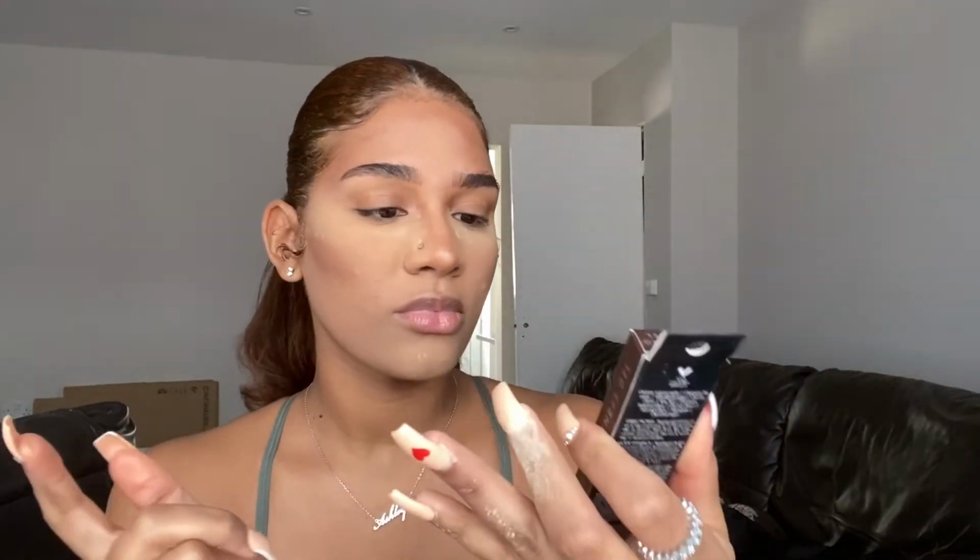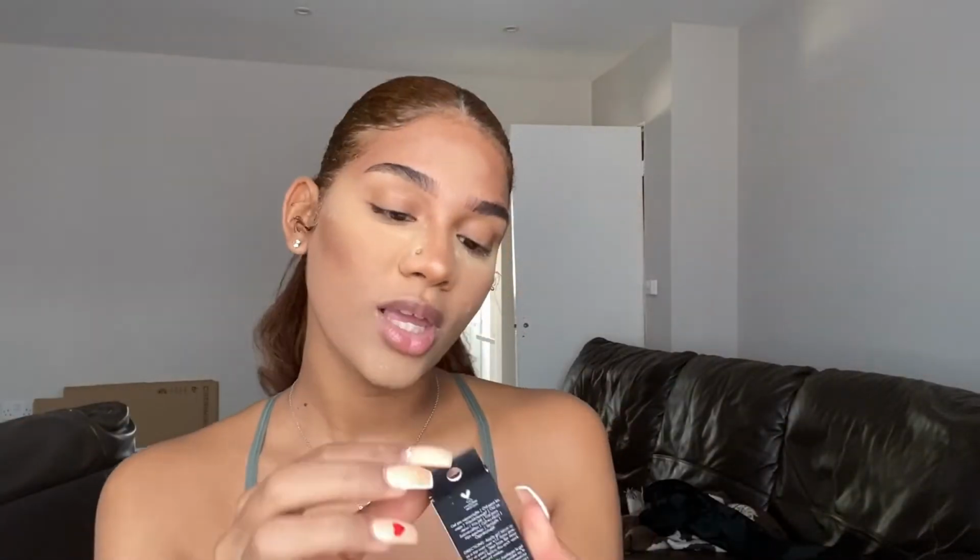I got this one from e.l.f., the Wow Brow. And I did try it before. I don't know if I saw a difference, but this is in the shade Brunette, and it's quite light for a brunette. So if you have dark eyebrows like me, go down in the shade because this is too light. It looks like this. It's a cute little pen thing.